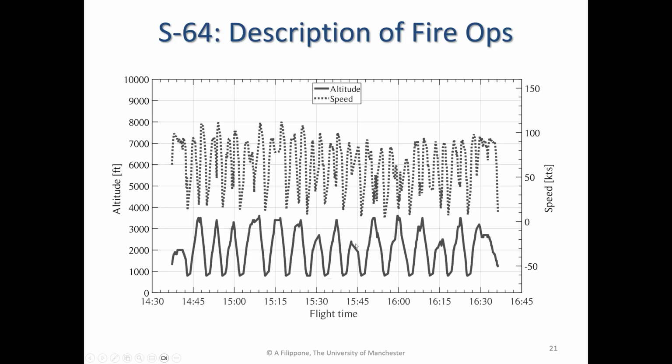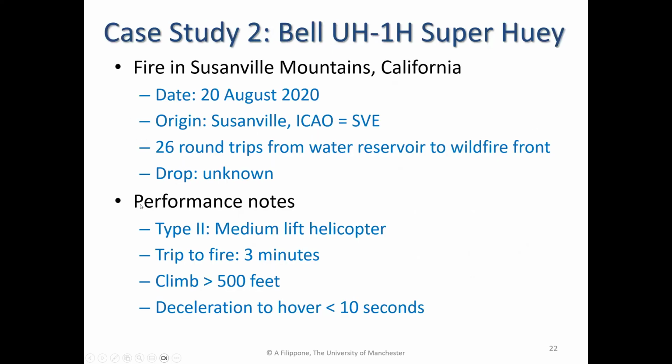And of course, there is a speed. The speed goes down almost to zero, and it is when the aircraft is loading its tank. Of course, you can do a lot more from this. You can infer, for example, average climb rate, average descent rates, and many other things that can be done just from this simple track. The second case is the Bell UH-1.